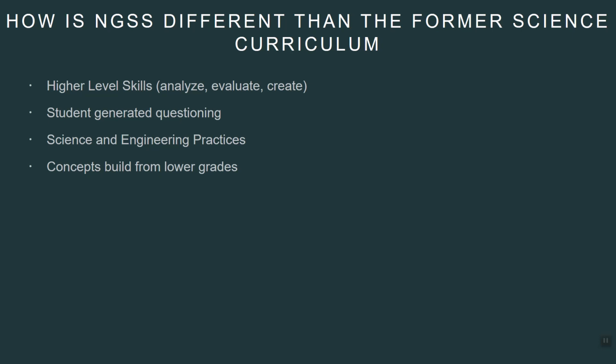So the first thing I would like to talk about is our new adoption of our next generation science standards. So in AUHSD, we are in the process of transitioning from our traditional science classes to our NGSS science classes. There are some differences that I want to point out. So first off, NGSS really focuses on higher level skills like analyze, evaluate, create. They don't really emphasize memorizing facts. It's really about doing science and the process of science in the real world, how it works, how to analyze data, evaluate, create your models for the way the world works.